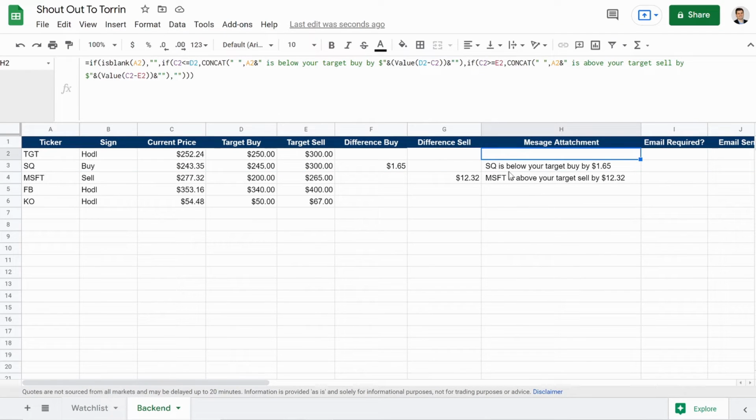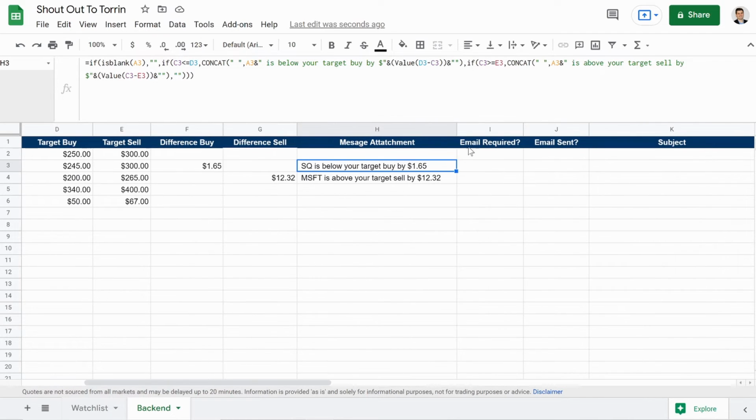Square's at a buy. So here we go. This is the message it created. SQ is below your target by $1.65. MSFT is above your target by $12.13. So that's our message attachment. So if you want to pause the video, write this down, make sure it's correct. That's our message attachment. And now we're going to move on to email required.